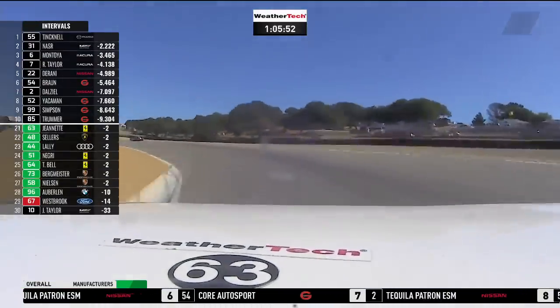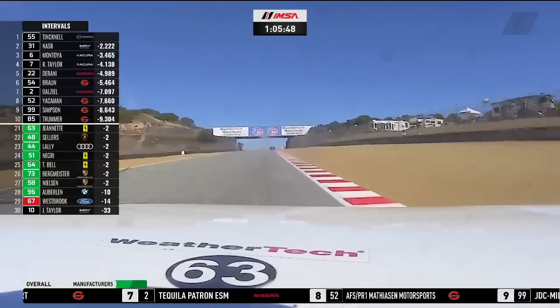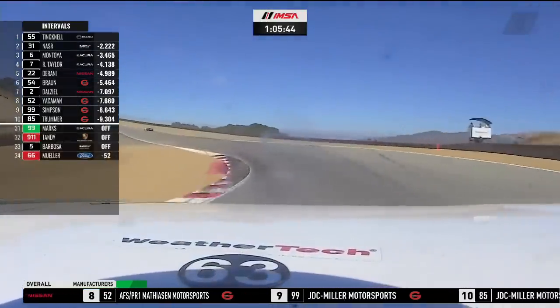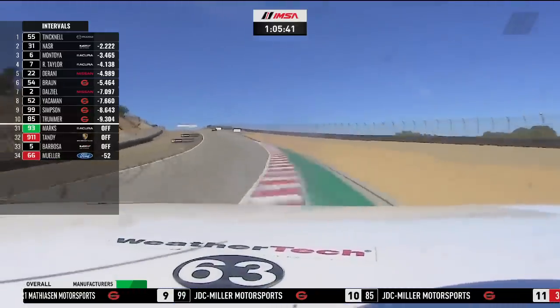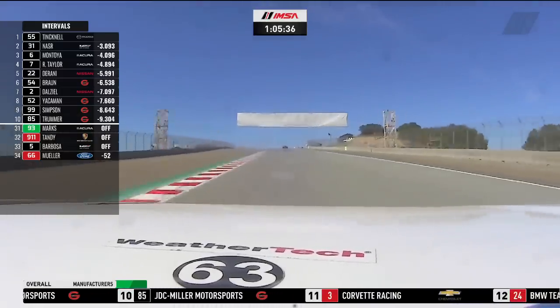Then it's Jerome Blakemolen for the 33 AMG team. Brian Sellers still behind Gunnar Jeanette. Sitting back in the pack of GTD at the moment, the championship leader in that 48 Lamborghini.